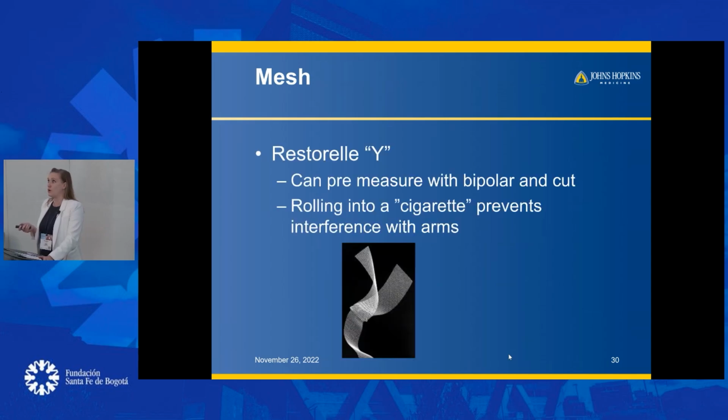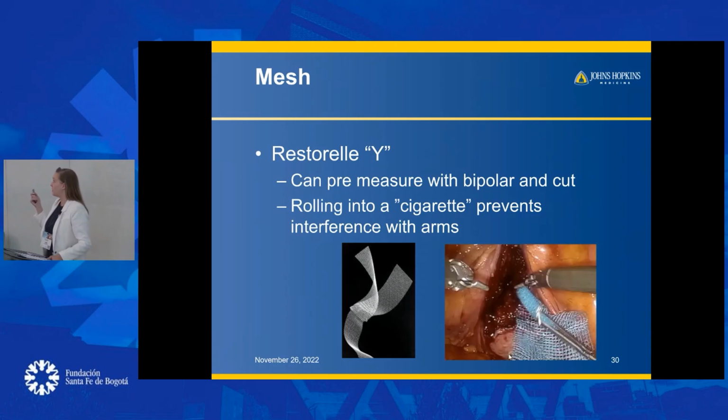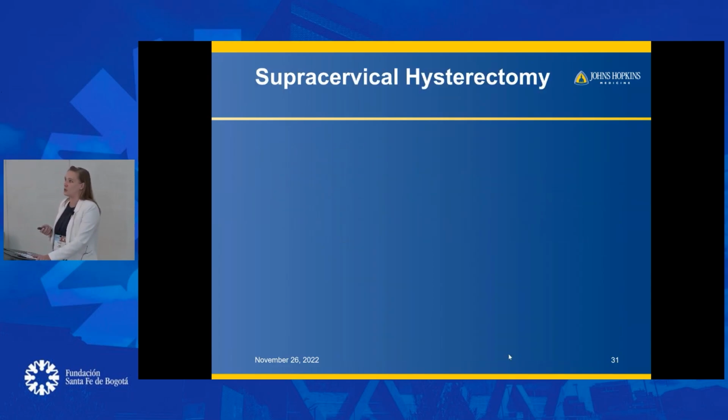So a little bit more about the mesh. A couple of tricks. You can pre-measure. So if you've got your robotic bipolar, that's 2 centimeters. So you can basically measure out your dissection on the anterior wall and the posterior wall. So you can pre-cut your mesh, and then you put it in a nice little cigarette, kind of like Dr. Goldman did. Got a nice little cigarette, you pop it through that port, and then you can just unfurl it. I just put a Vicryl very loosely. Don't tie it tight. You want it really loose so you cut it and it rolls out, and that saves a little bit of time.